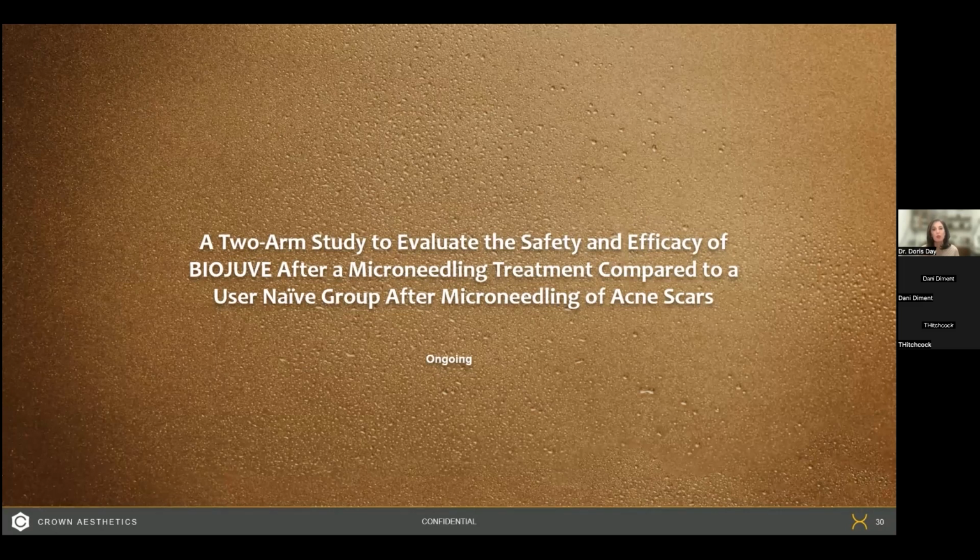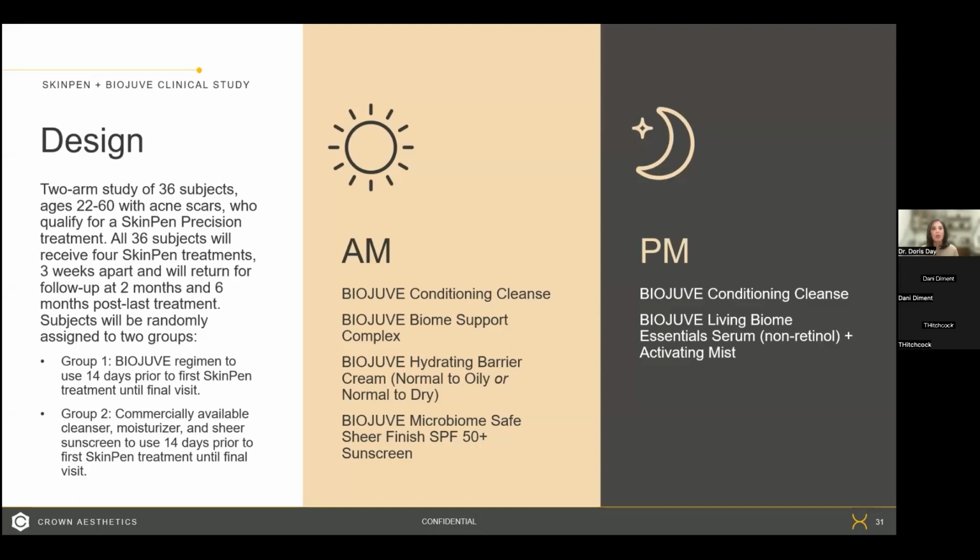So now there was a 2-arm study that was used to evaluate the safety and efficacy of BIOJUVE after a microneedling treatment compared to a user-naive group after microneedling of acne scars. And this is an ongoing study, so the final data should be available soon. So in this one, there were 2 arms. There were 36 subjects, ages 22 to 60, who had acne scars, and they qualified for SkinPen precision treatment. All of them had 4 SkinPen treatments, 3 weeks apart, and then they'll follow up at 2 months and at 6 months post-treatment. They were randomly assigned to 2 groups.